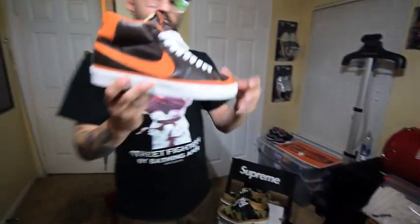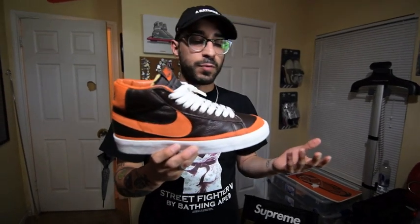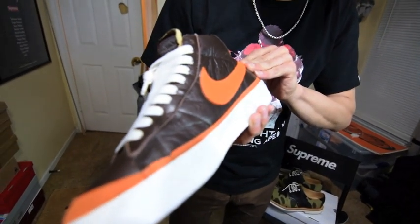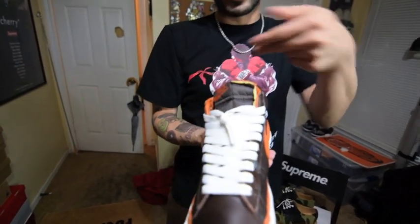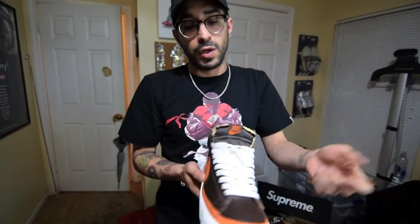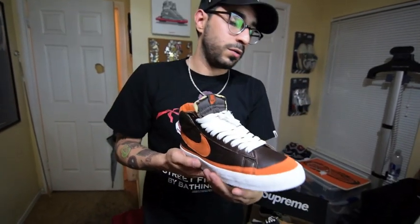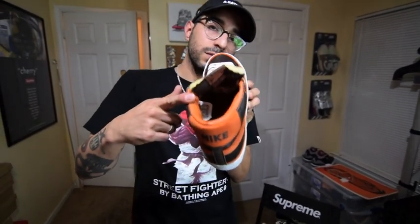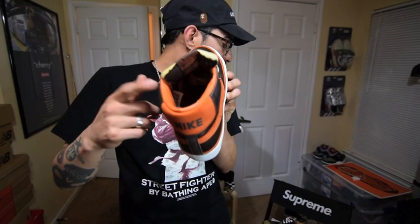It's good for something. Another personal favorite, Paul Brown SB Blazer. Very slept on shoe. Not a lot of people know about it. Kind of just swept under the rug. But as you can see, the leather is absolutely amazing. So soft. The suede is great. I love the cut tongue. Gives you that old school feel. And they did put the border on it, so that just adds a different element to the shoe in general. Love the leather inside. That's how you should go all the time.